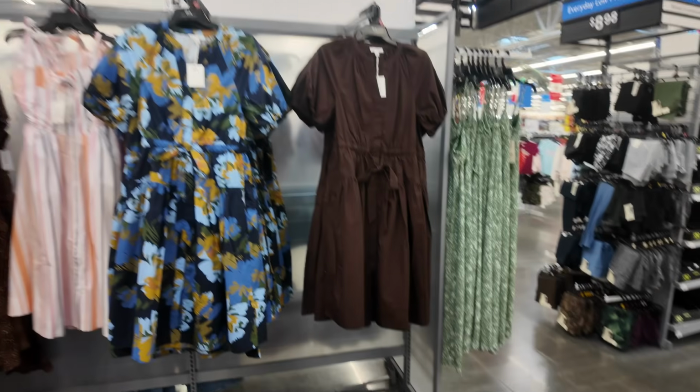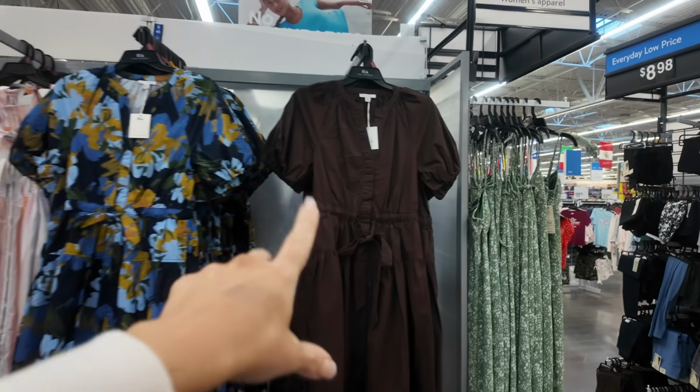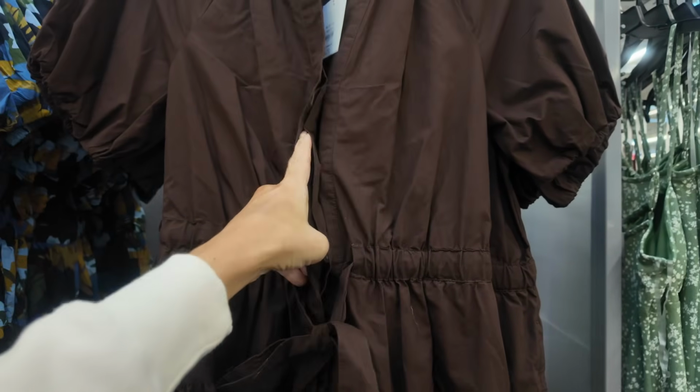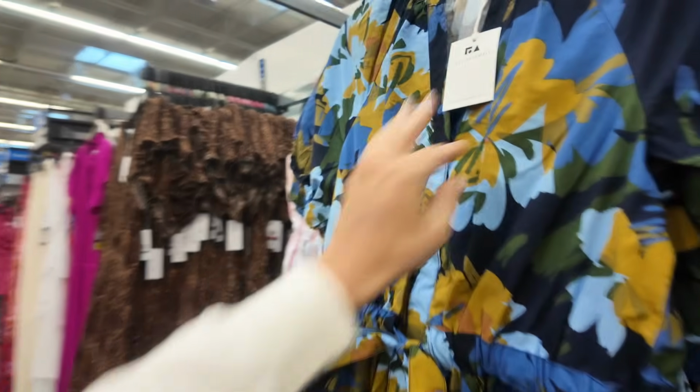Peak dresses from Free Assembly in the chocolate brown. This dress has that split V, elastic in the waist with the belt, has functioning buttons all the way down, tiers, and then the same fit through the back. In the brown, also comes in the floral.